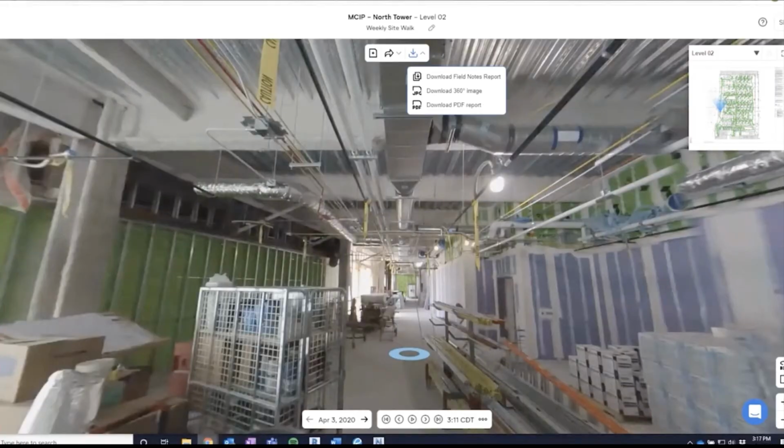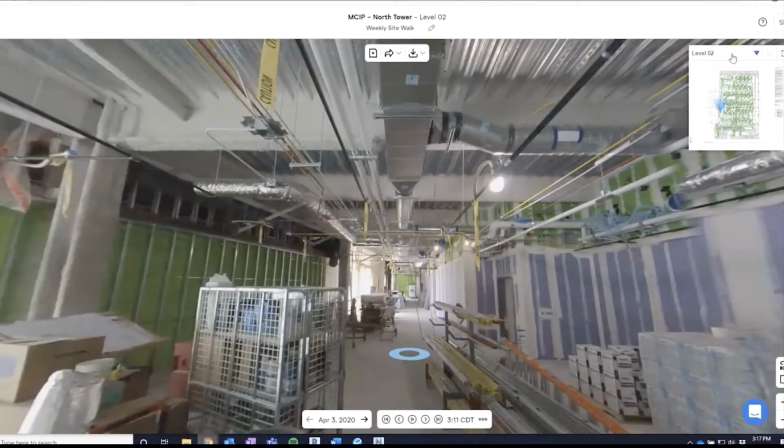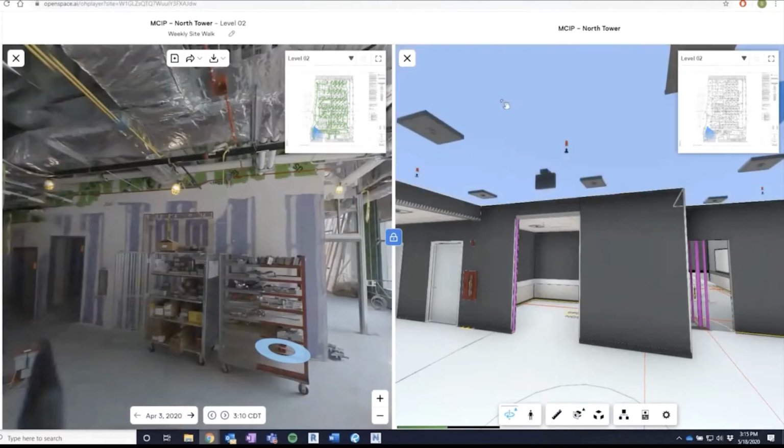We have teams that are spread out so far geographically that can't always make it to site every week. Now they can see it multiple times a week with the status changes that are happening. We can use this to look and track our productivity across all of our crews, holding people accountable with earned value management. Every minute of every day needs to be spent productively. OpenSpace really has allowed me to do that.